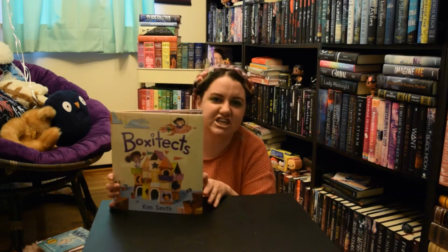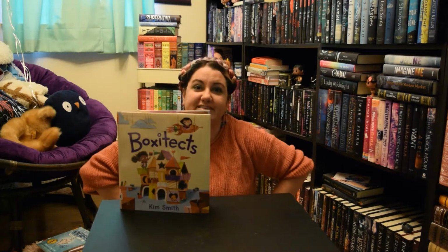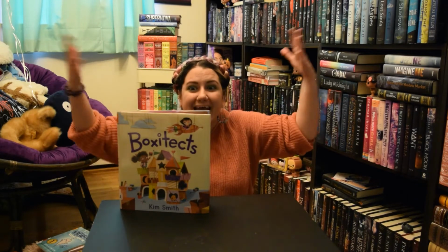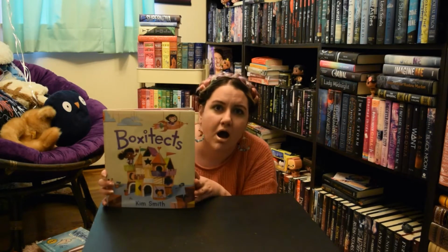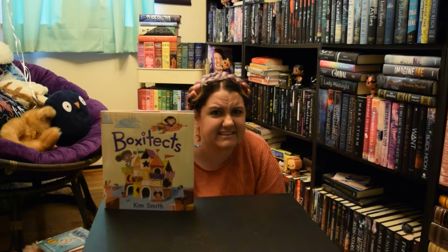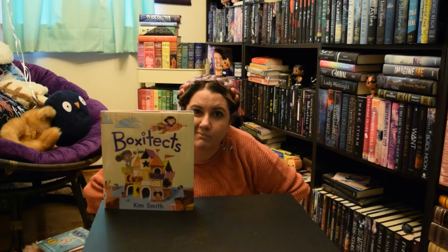Okay, another great one that is great for STEM learning. That's science, technology, engineering, and math. And we're actually going to call this a STEAM book because it also adds art. Because you have to be really creative if you're going to be a Box Attack. And this one's by Kim Smith. So a Box Attack, can you guess what that even is?